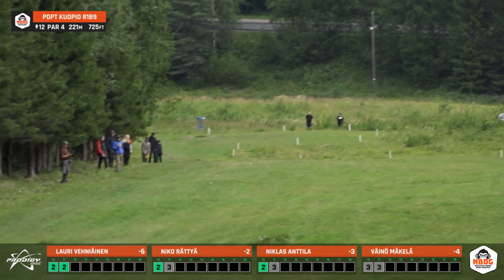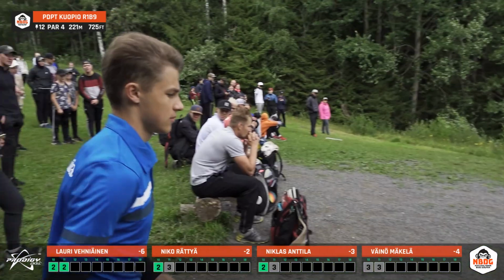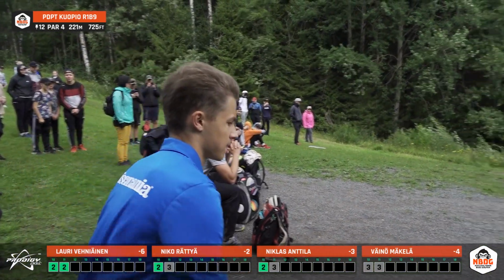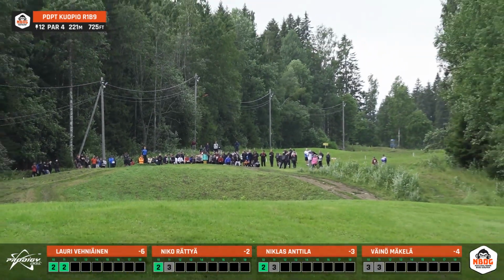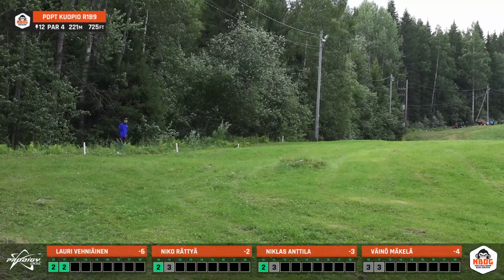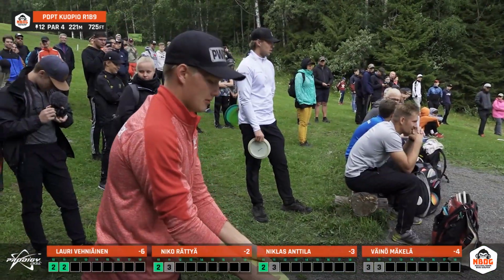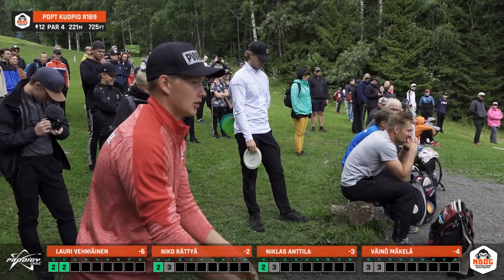I'm sure Niklas right now is thinking, do I go for the eagle or do I play for the par or play for the birdie? Yeah, and there is no OB left, but it's natural OB, I would say, because the woods here are really, really tight. And we see Niklas just mashing one out there, turning it over a little bit, doesn't come back, but sticks just inside and should have a short little 60-70 meters approach.